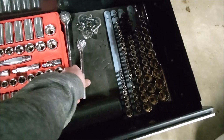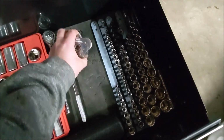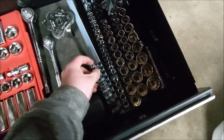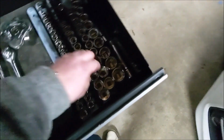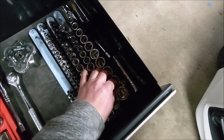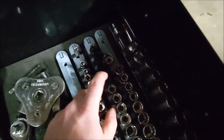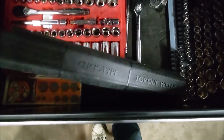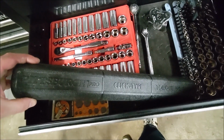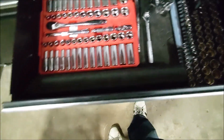1/2 inch drive, another 3/8 inch drive, another oil filter wrench, and then just some sockets. Starting with metric and 1/4 inch, 3/8, and then metric 1/2 inch. Got my E-Torx up there, and then all my extensions off to the side. And then a 1/2 inch Pittsburgh torque wrench for just doing wheels at home.